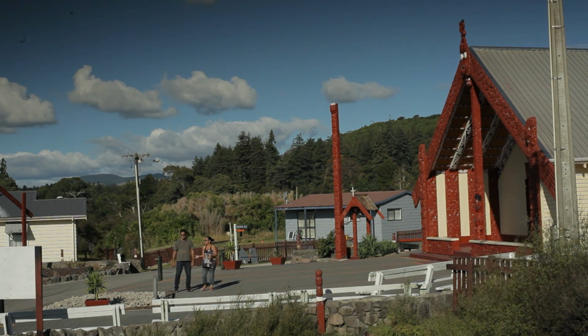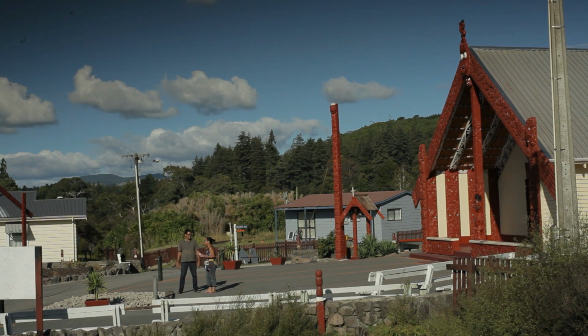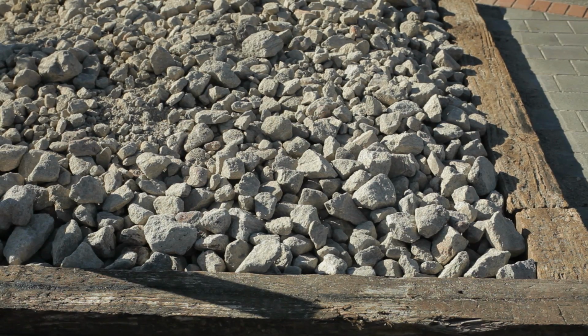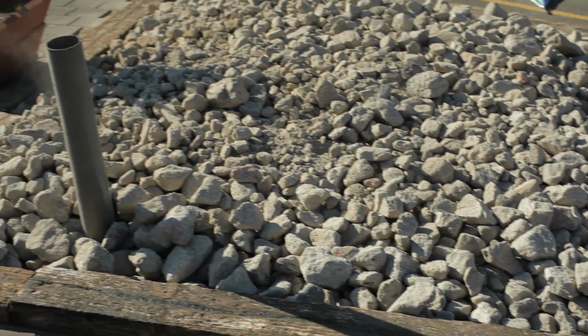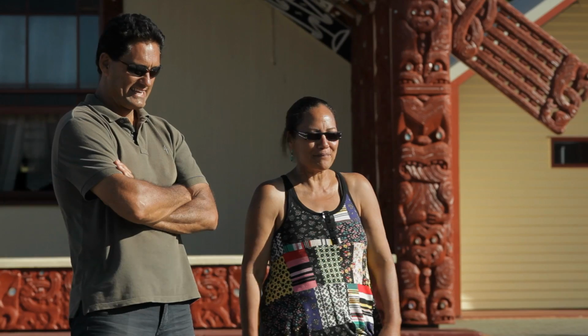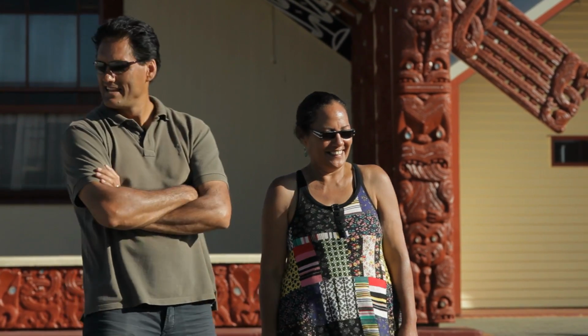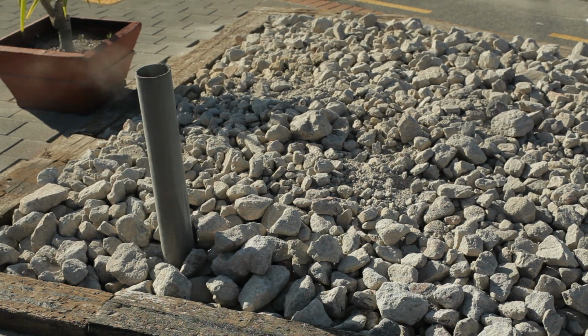So this is an example of the local change, well, the changes in our environment and what we live with. When the ground has had enough, it just opens, and so this is a new feature for us in the middle of our marae ātea. Complements it, actually. It does, I think so.